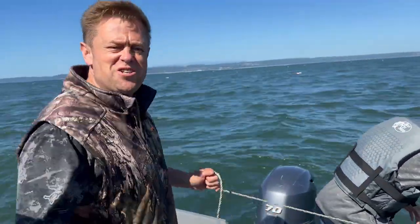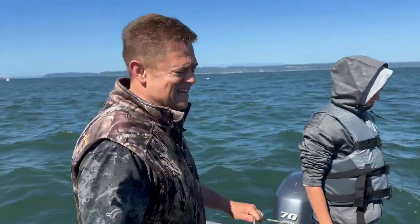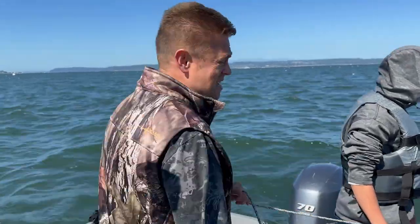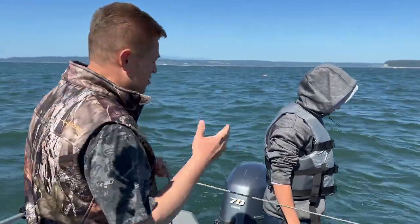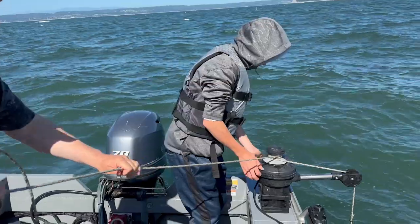It's so much easier to maneuver with the smaller boat, especially when it's choppy. It's not easy with the big boat. There are a lot of things that can go wrong. You can scratch your boat. You can run over a buoy. A buoy can get tangled in your prop. So with a smaller boat, it's so much easier to maneuver.